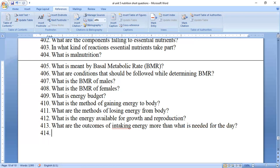If you intake energy more than what is needed for the day, you will get certain ill health conditions. Understood? What are the ill health conditions? Diabetes mellitus. Heart diseases. So we have to consider our life pattern and intake food according to our life pattern, right? Otherwise these kinds of problems can be created.